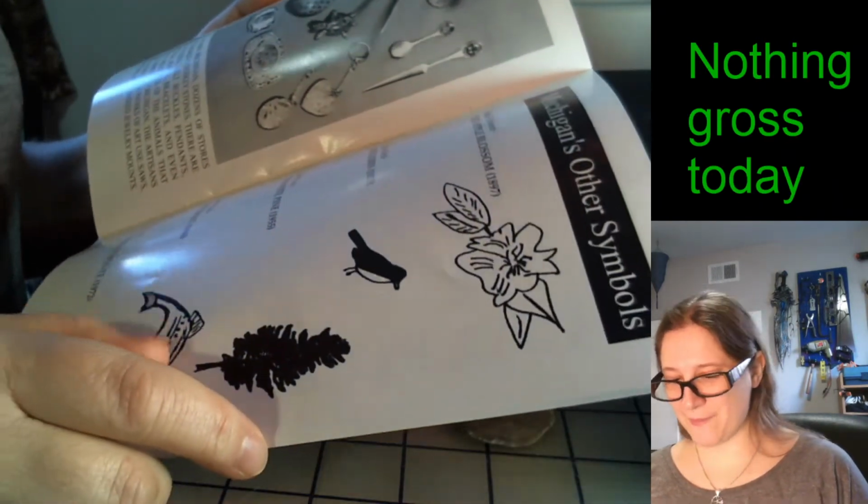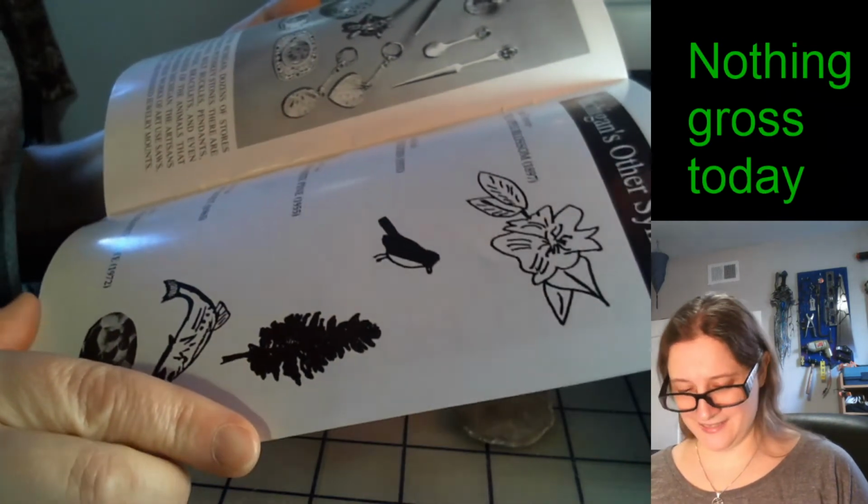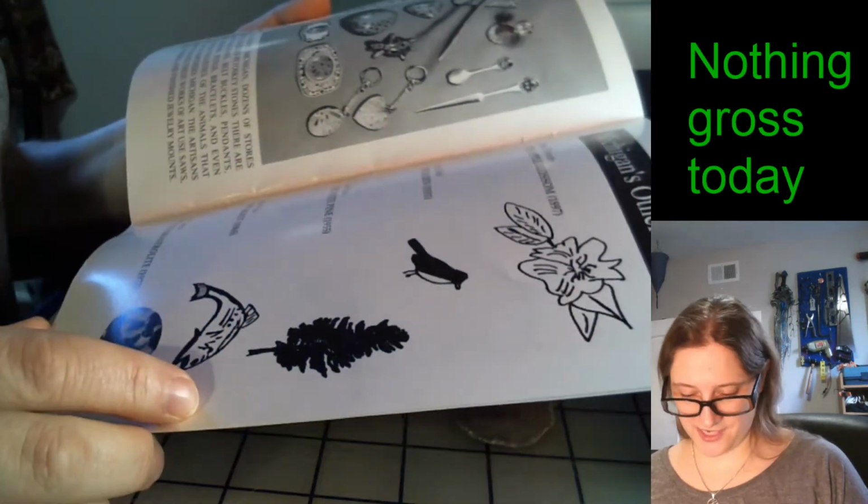The state flower is the apple blossom. The state bird is the robin. The state tree is the white pine. The state fish is the trout. The state gem is chlorastolite.